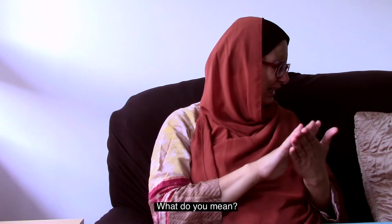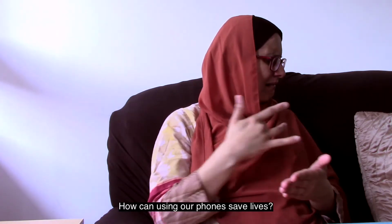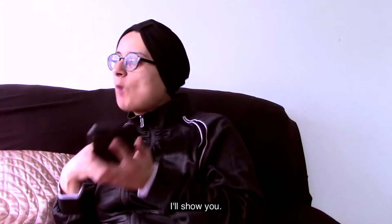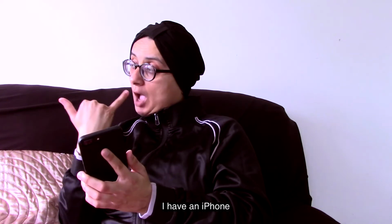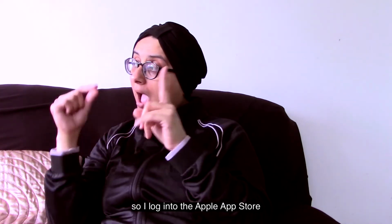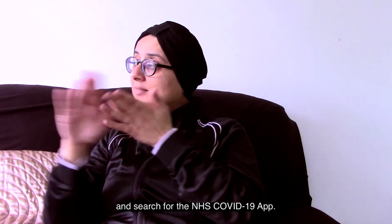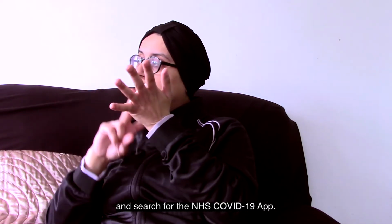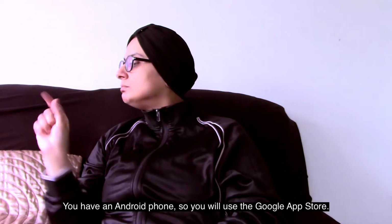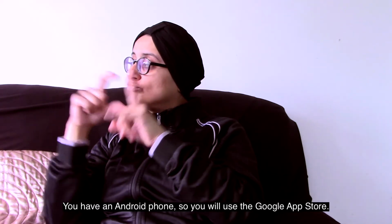What do you mean? How can using our phones save lives? I'll show you. I have an iPhone, so I log into the Apple App Store and search for the NHS Covid-19 app. You have an Android phone, so you will use the Google App Store.